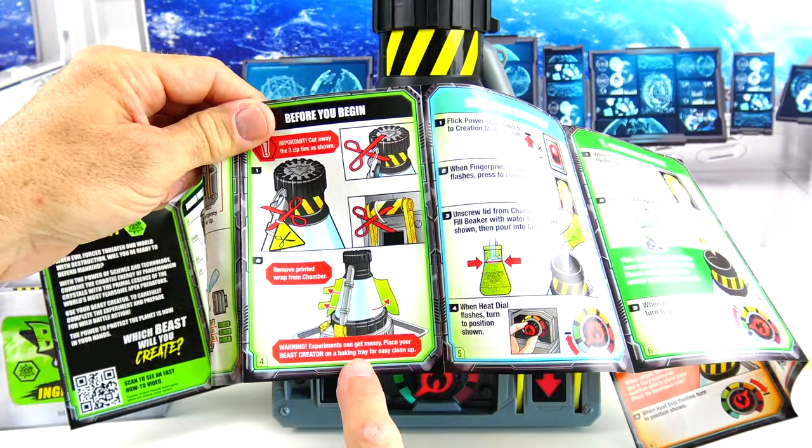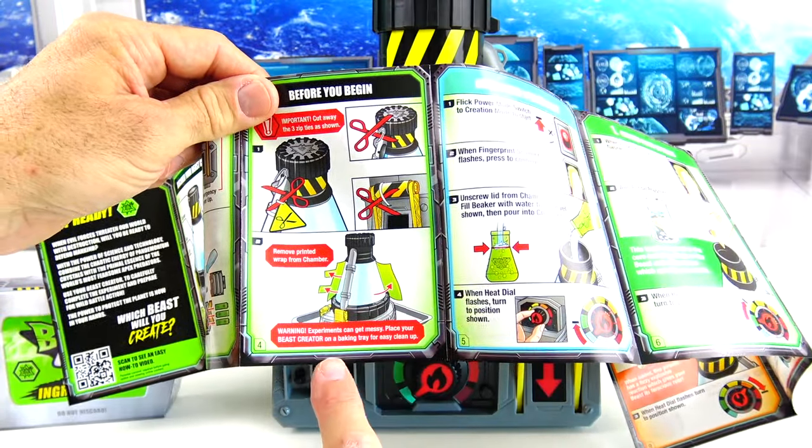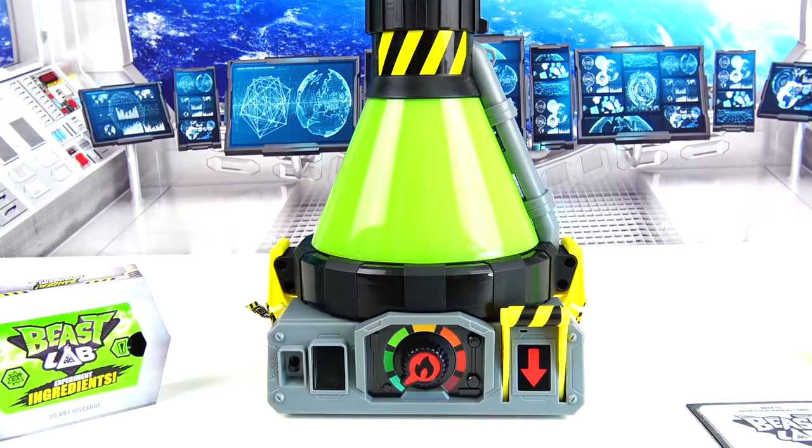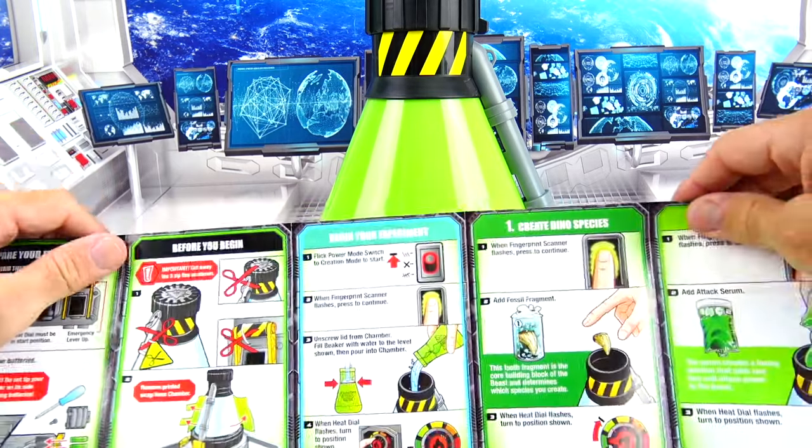Warning, experiment can get messy. Place your beast creator on a baking tray for easy cleanup. Okay, guys, we have the label off. Are you guys ready for the next step on creating our Dino Beast?